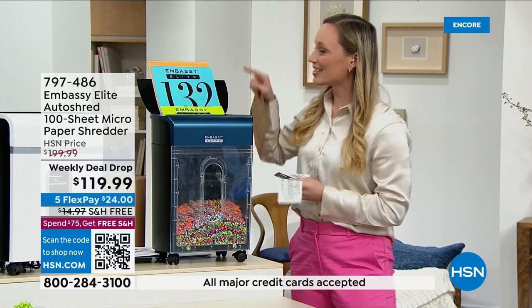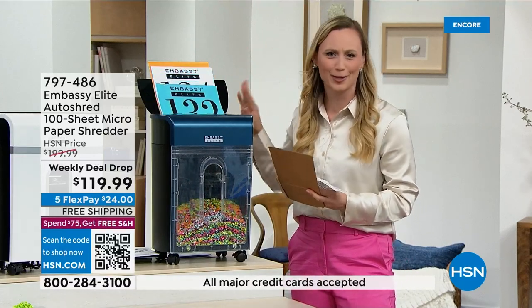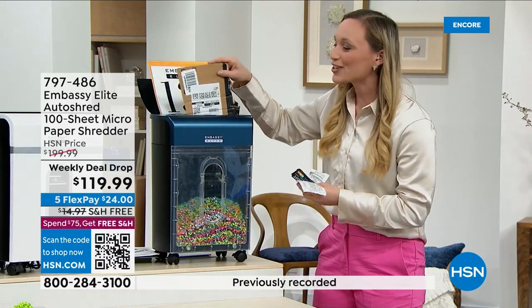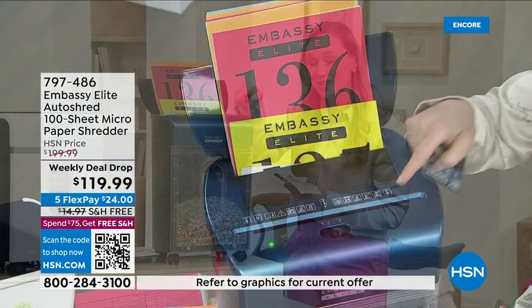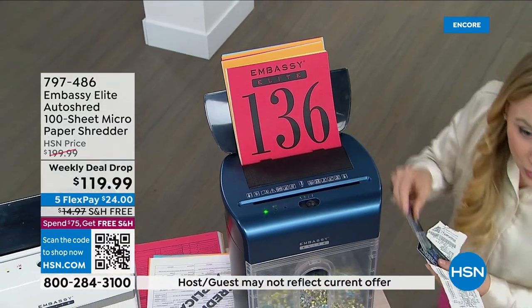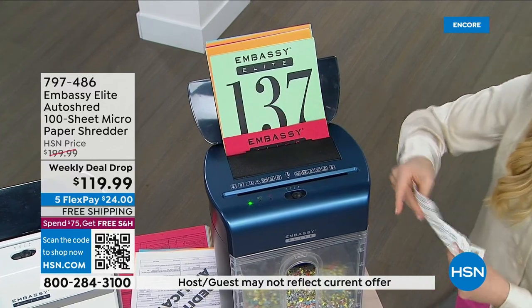This is 2 trays. Not only can you do 100 at a time on the back and walk away, get a cup of coffee, take the dog for a walk, have the shredder do your work for you, it's also got a manual tray in the front. Cardboard, you can recycle your cardboard, but all that sensitive information with your address on the front, shred that. Credit cards, it will shred in the front. If you have an old shredder and you need to upgrade, maybe yours can't do that.